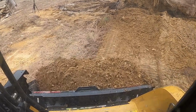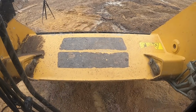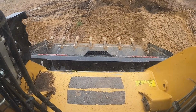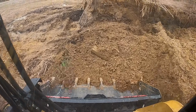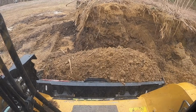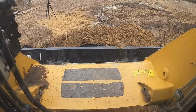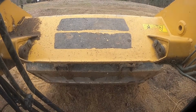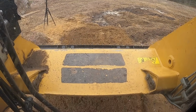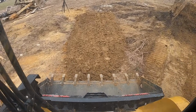I will say these ASVs get kind of a bad rap about not being the best dirt machines, but the few grading jobs I've had with this, it's done very well, and it feels like it just wants to push. I will say that John Deere I had had its issues, but moving dirt was not one of them. That thing had a lot of power when it came to moving dirt.